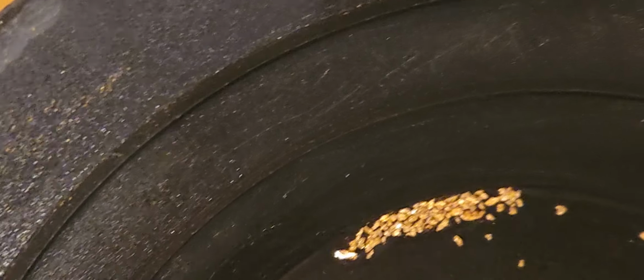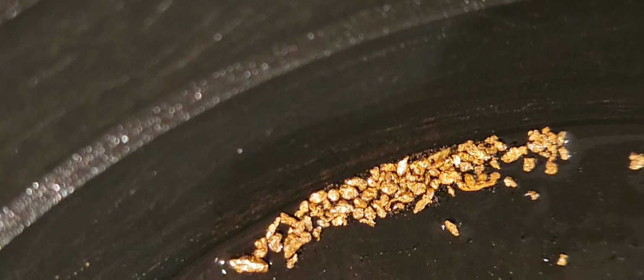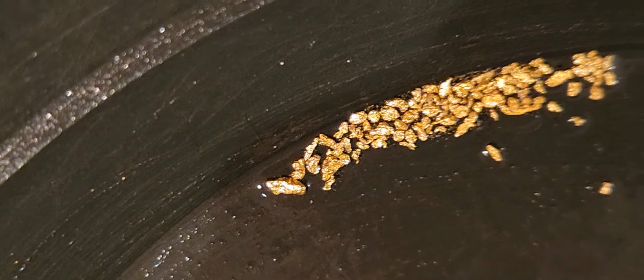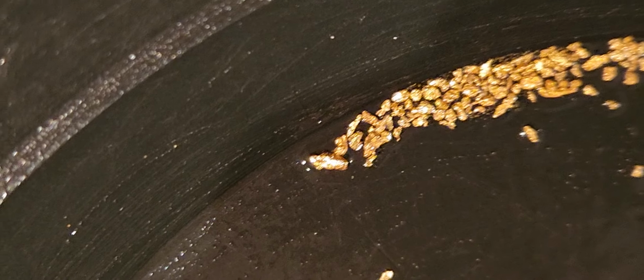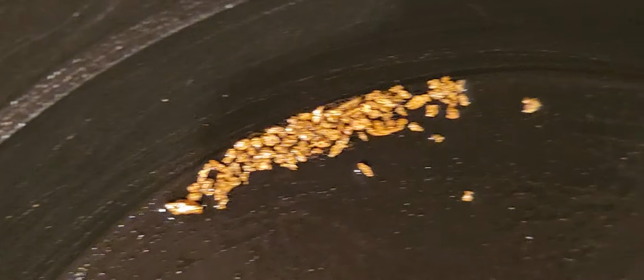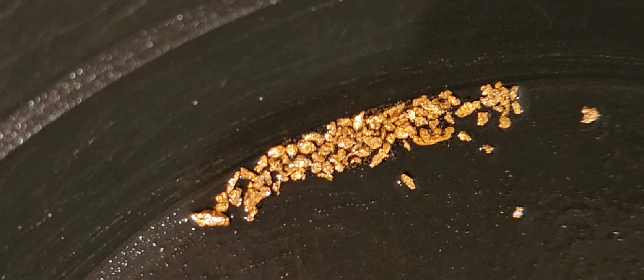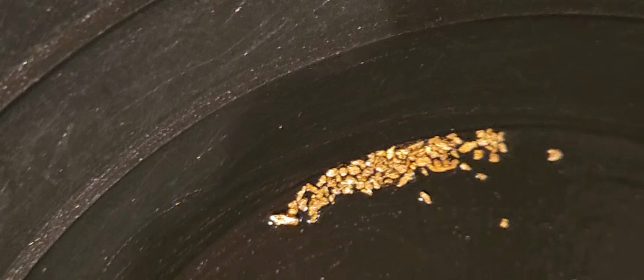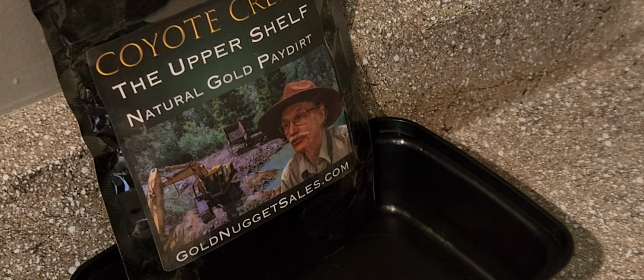I'm impressed. So yeah, there it is. Wow, look at all that. That's like a small little nugget on the far left right there. That is sweet. All right everybody, I'm going to get this snuffed up and dump it all in the pan and show you. So cool. Stay tuned. Be right back.